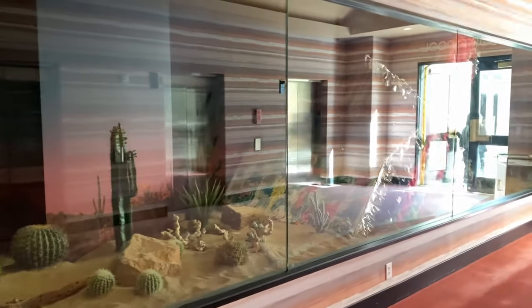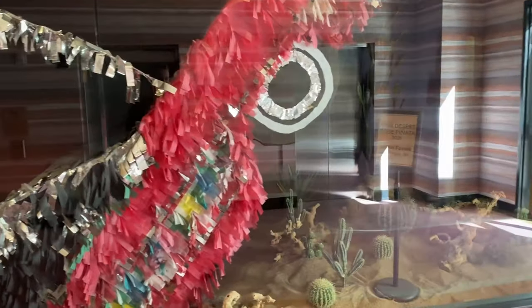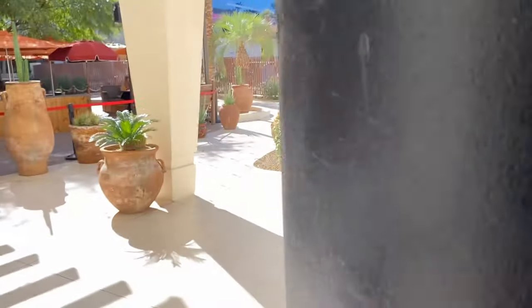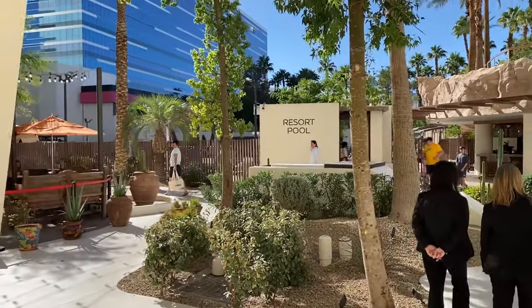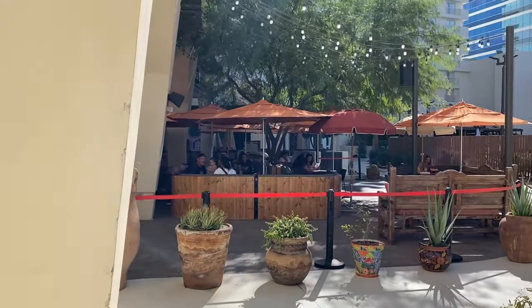Hey, look, the canyon elevators have a canyon decoration. Oh, look, there's like a car. All right, we're headed to the resort pool here. Oh, check it out. Whoa, it's bright out. Woo! Oh, look, there's a cool little patio for the Mexican restaurant.